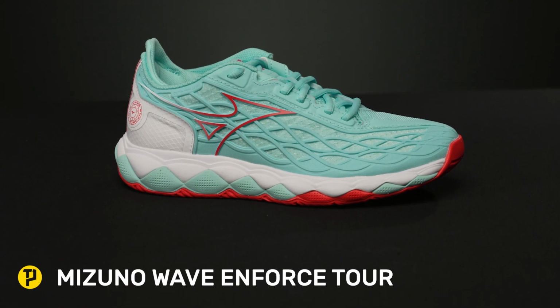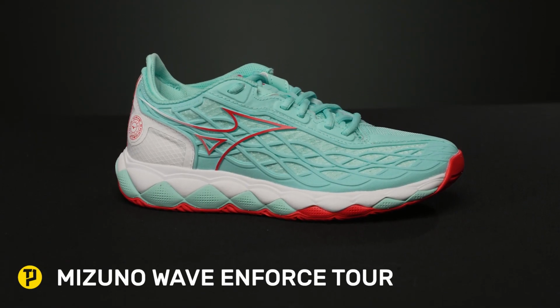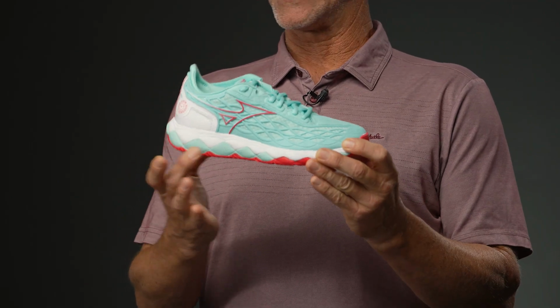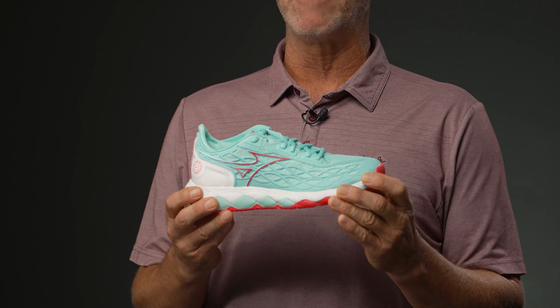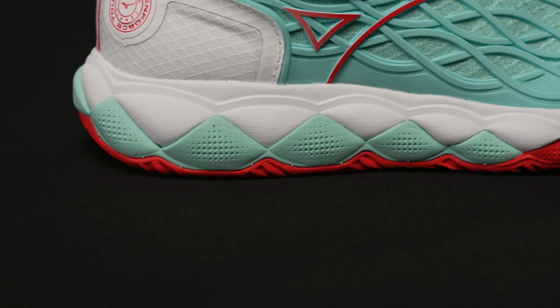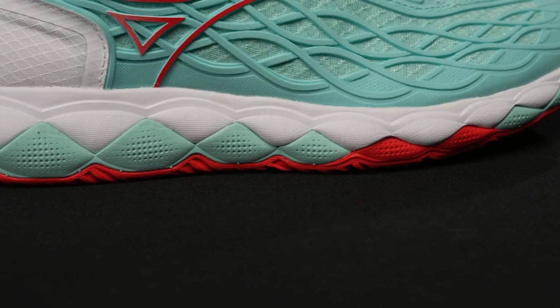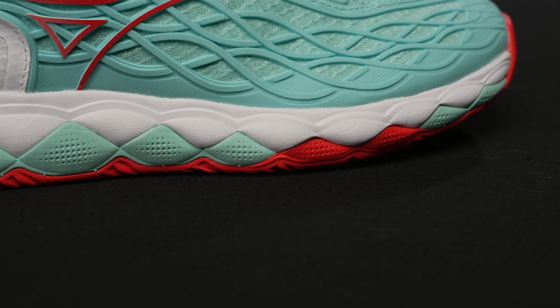Beginning with the Wave Enforce Tour, this is an incredible court shoe from Mizuno. This does carry with it a sole warranty. You can see the midsole cushioning is going to be pretty much outstanding underneath both the balls and heels of your feet. Cushions against heel strike. This is a very comfortable shoe to wear on or off court for long periods of time.